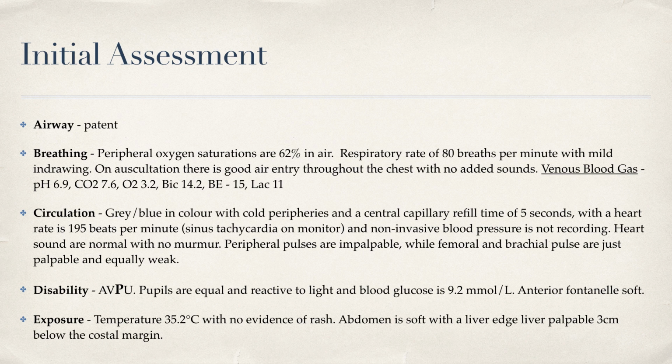He's a little tachypneic with a respiratory rate of 80 breaths per minute, but has only mild indrawing with this. On auscultation of the chest, there's good air entry bilaterally with no additional sounds. A blood gas is performed and the results are quite alarming. He's got a pH of 6.9, CO2 of 7.6, O2 of 3.2, bicarb of 14.2, base excess of -15, and a lactate of 11.